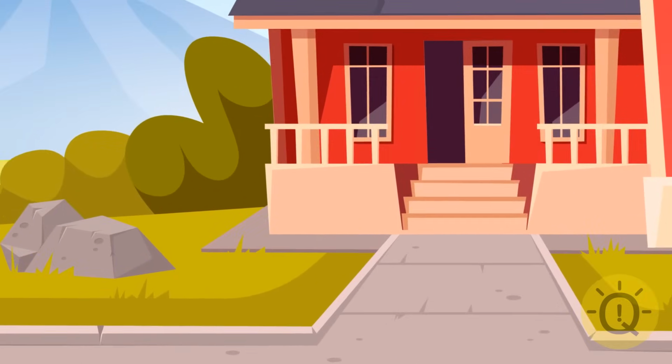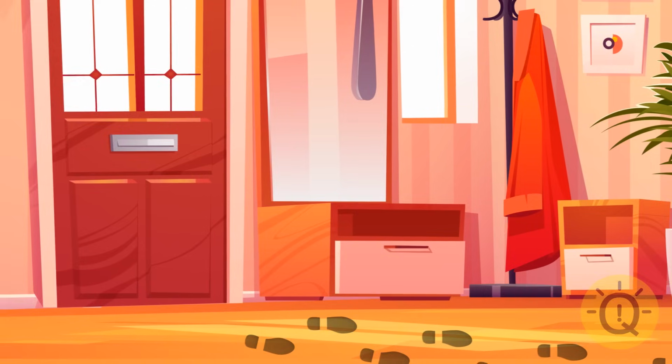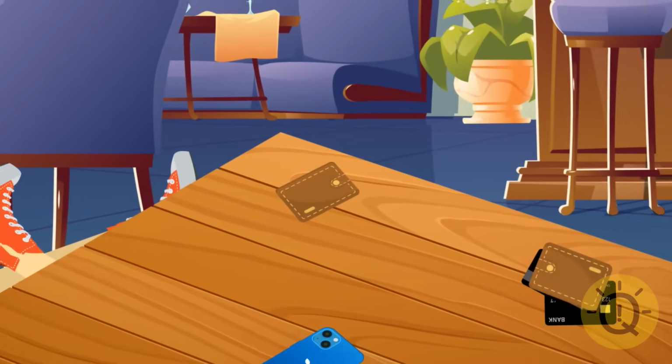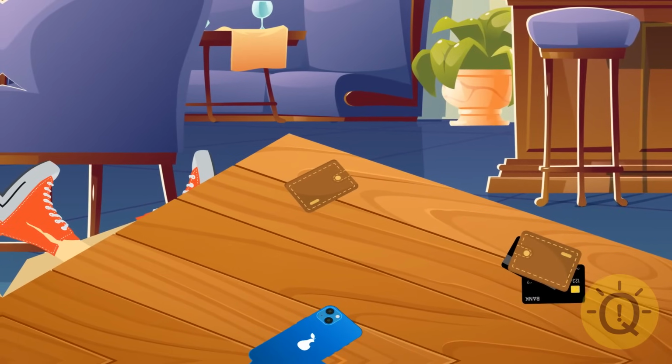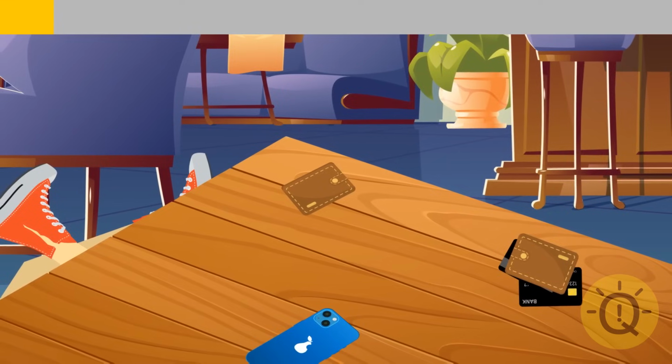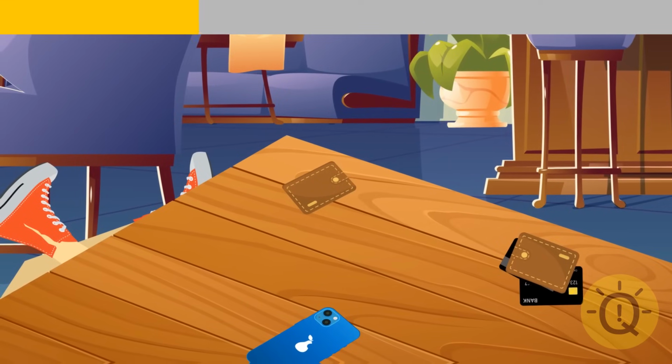The detective noticed that no footprints were leading out of the house, indicating that the thief was still inside. 4 friends went out for lunch. Take a look at the image and try to guess which person is the richest.